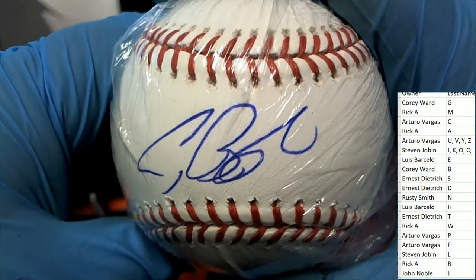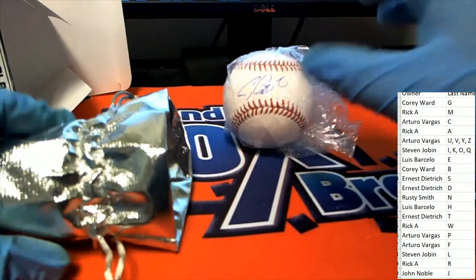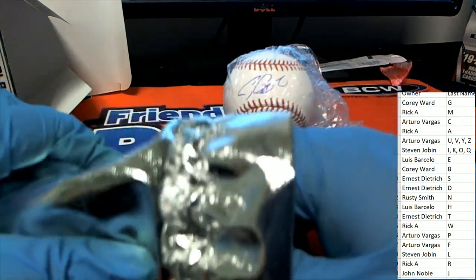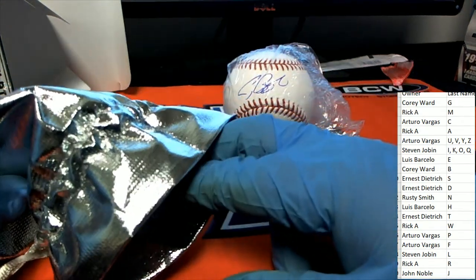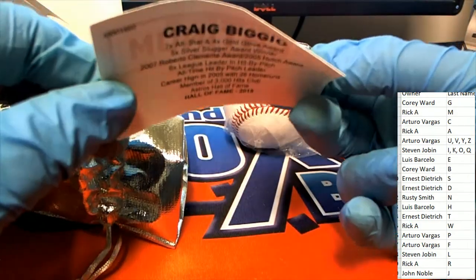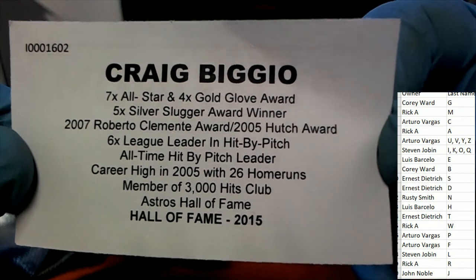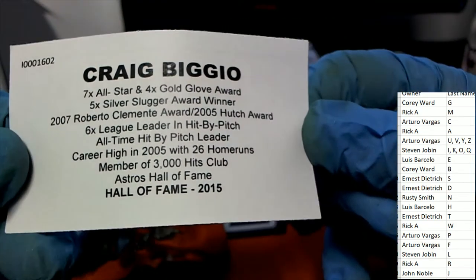It looks like a Craig Biggio. I really think that's who it is. It's just a guess. But doesn't it look like it would be a Biggio? Here we go. So, wow. Congratulations. That's letter B owner, Corey W.